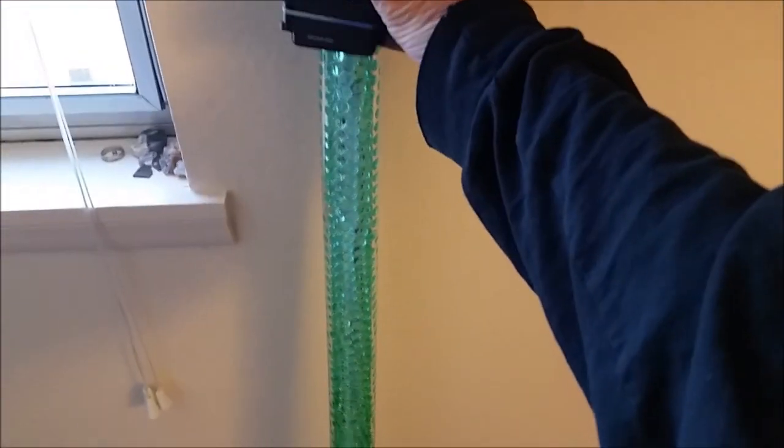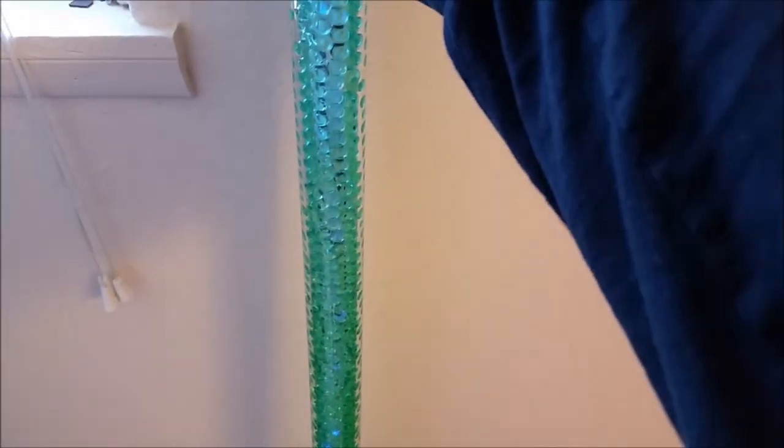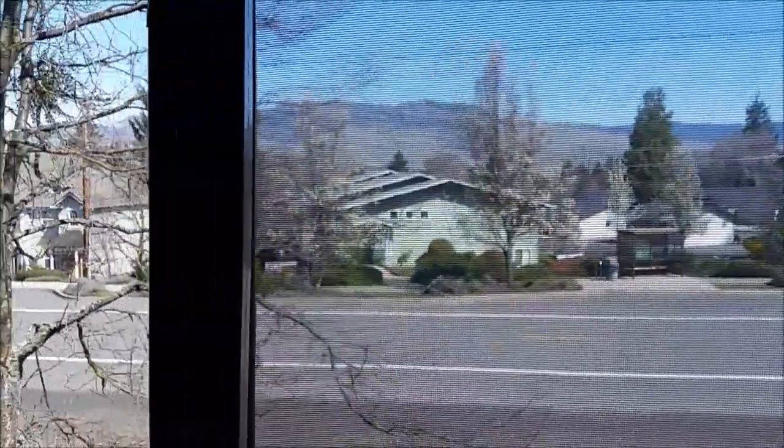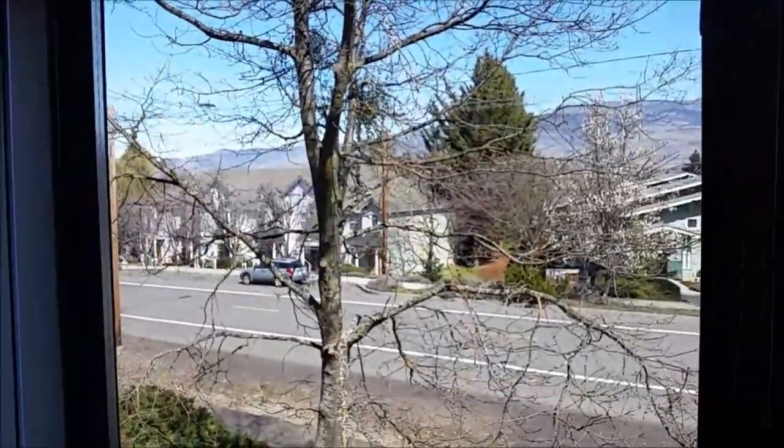On top of the little heat thing is a jar with some incense sticks in there because I love the smell of them. And I got an art project here that I've been working on. It's got a strand of battery operated lights that are inside this, and there's gel beads in there, and it makes a really cool pattern when the battery's not dead. A sink for cleaning up, and my view, oh, it's just so beautiful, just breathtaking all the time. I love it.